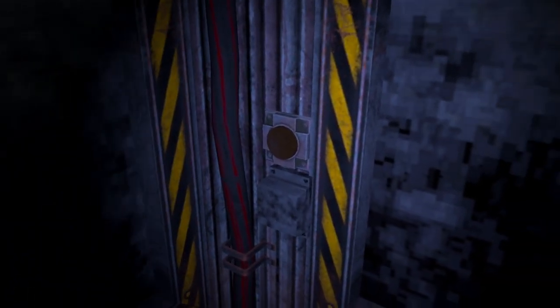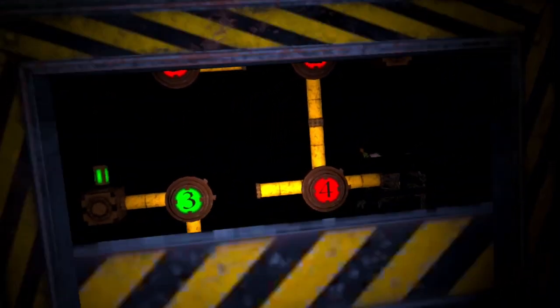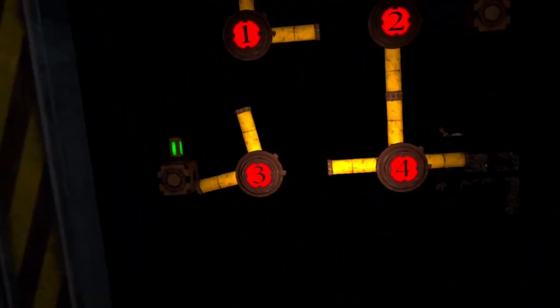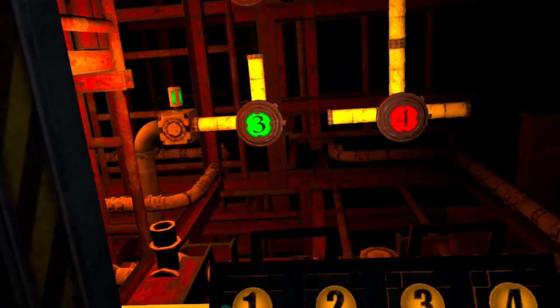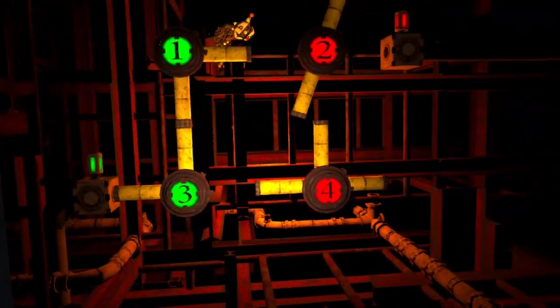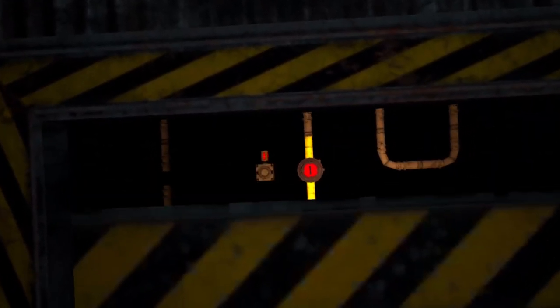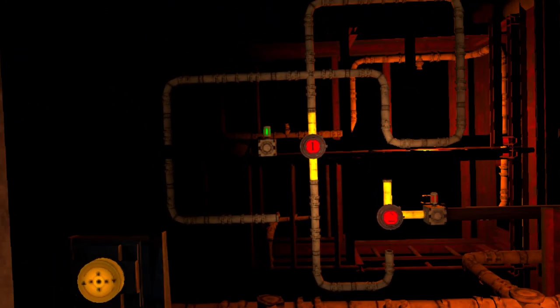These still don't want to open, for some reason. Motion trigger, boiler room. What do you mean? Okay, three. One, two. Well done. Okay. Oh, it's gonna get a lot more complicated, isn't it?